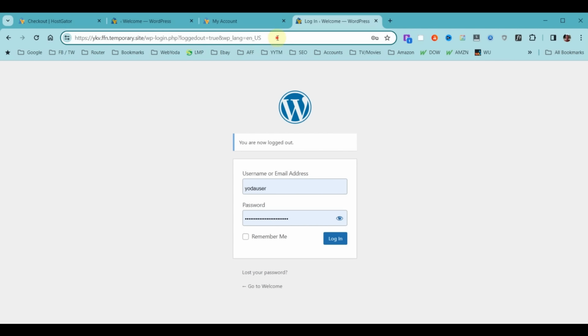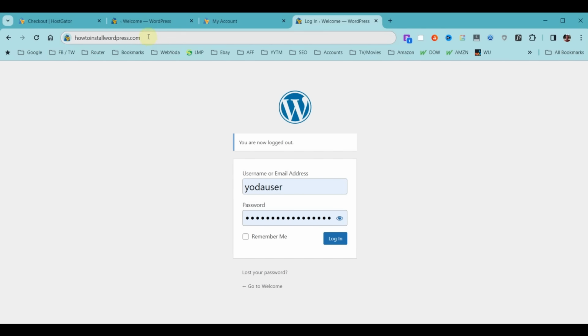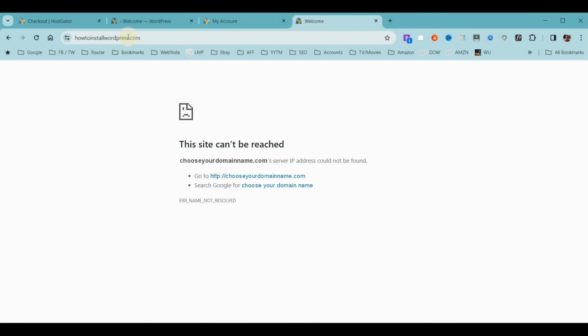To do that, let's go to the address bar, and in the address bar, put the domain name for your new website. It's whatever domain name you picked when you chose to set up your hosting. Now in my case, my new website is howtoinstallwordpress.com. So now that I've entered it in there, if I hit enter, if everything's up and ready to go, you'll get a website that kind of looks like this, meaning that you have a default website and it's functioning. However, if your domain name is not available, it's possible you'll see something that looks like this.